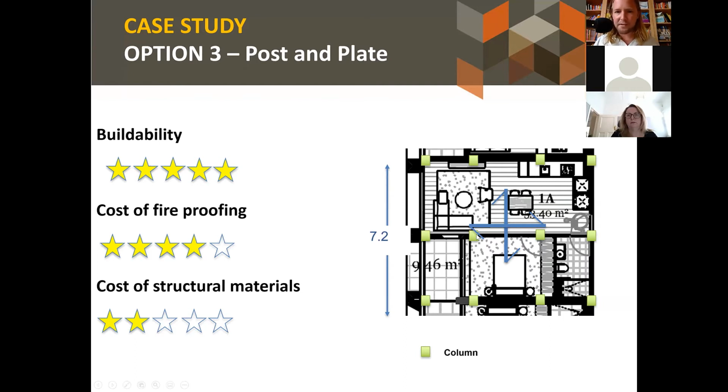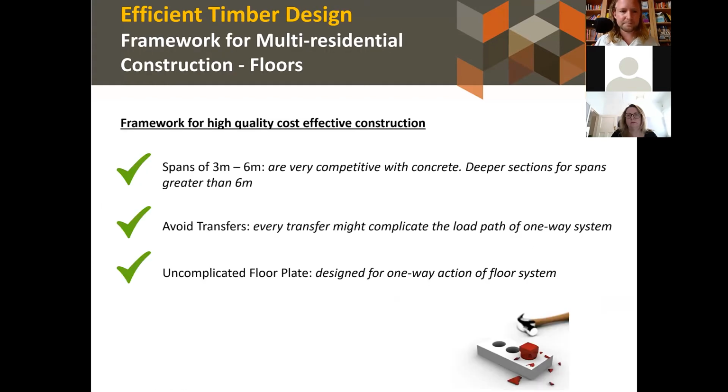And it's very easy to just pop the CLT on top to get a two-way action, in this case with the second span much less than the primary span. So as I said, these stars are by no means the rules, but it's just something to keep in mind, the trade-offs when you're making the decisions on apartment layouts.